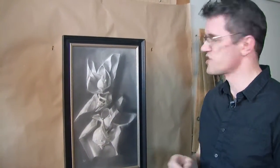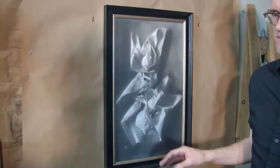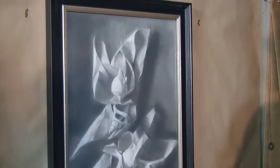In the training I did as an artist, we worked in charcoal a lot. And pencil gets shiny when you get it very dark. So I figured out a way to get over that problem. I became interested in the craft of the pencil.